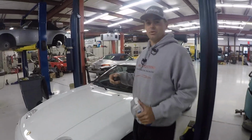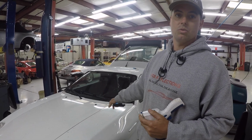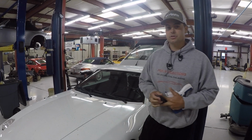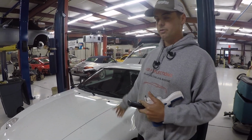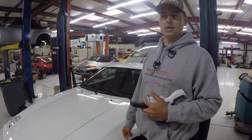Hey guys, we're here at Protech today, and we're doing a vehicle evaluation on this little 928S Porsche for a good customer of ours. We're here just to do a visual inspection on it, no mechanical inspections, and to evaluate the paint, what we can do with the paint, trim, plastic, wheels, all those types of things.